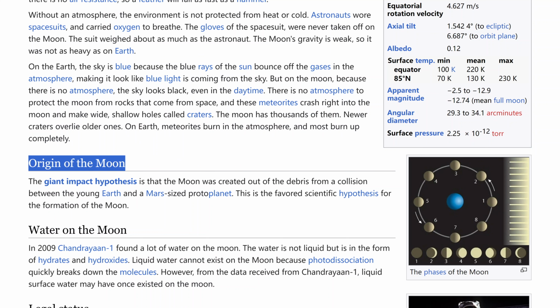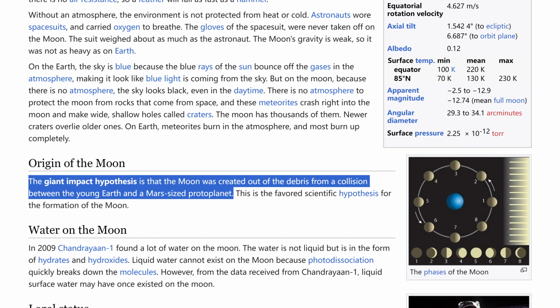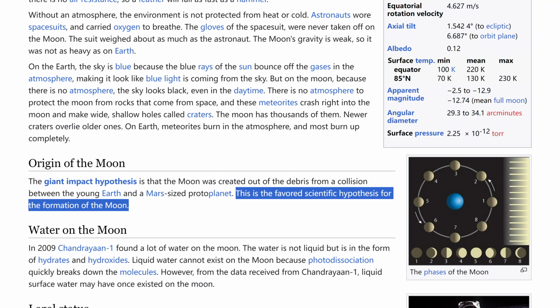Origin of the Moon. The giant impact hypothesis is that the Moon was created out of the debris from a collision between the young Earth and a Mars-sized protoplanet. This is the favored scientific hypothesis for the formation of the Moon.